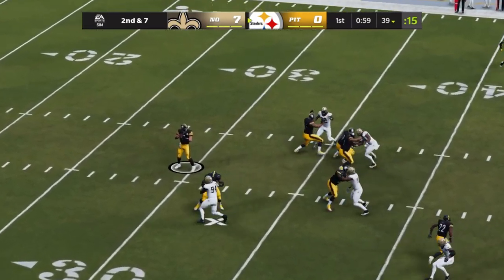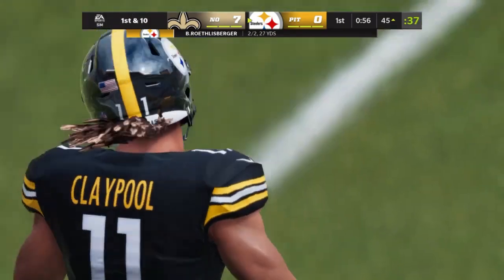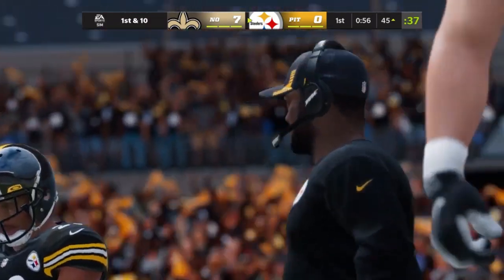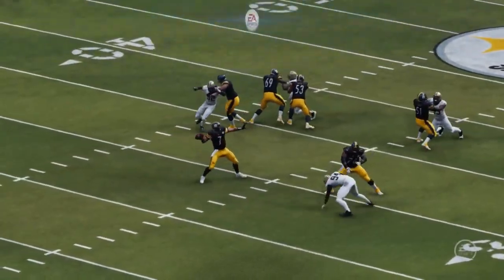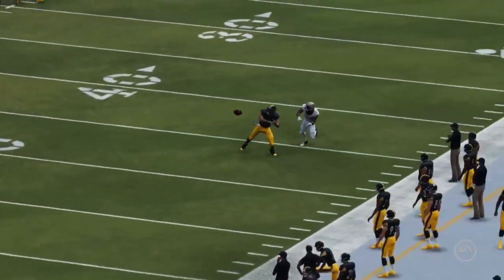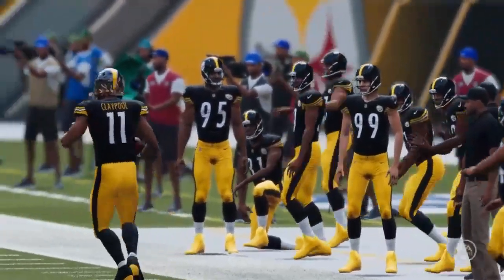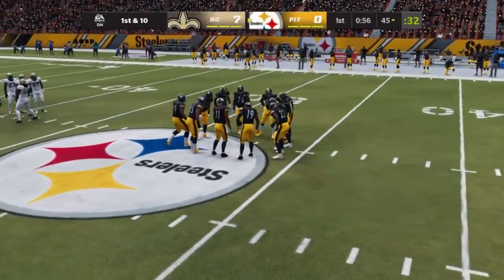From the 39, Roethlisberger, Pool on the receiving end, and out of bounds on the other side of midfield at the 45. This is one of the best routes anyone can have in their offensive playbook. Tough to defend because you think it's a go route, and then he breaks it back on the comeback. There's one other thing you need as well. A well-thrown ball. Exactly right, Gav. A guy who has some precision in throwing the football because of the timing of the route.